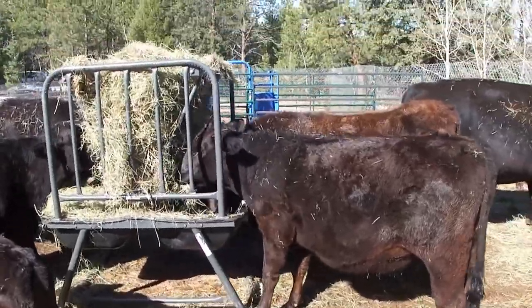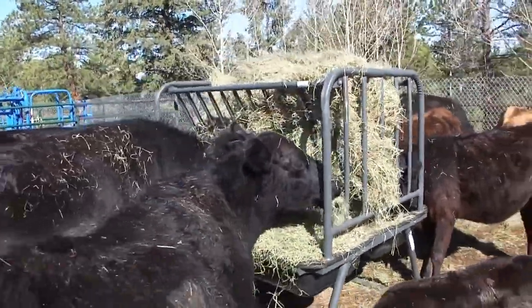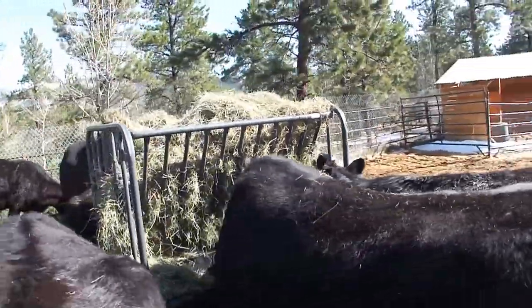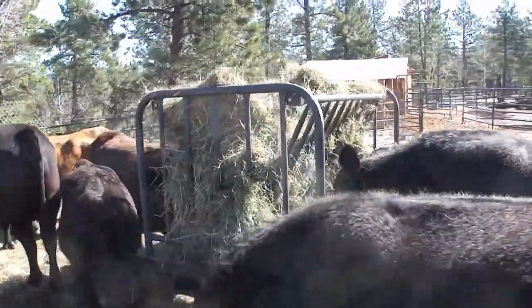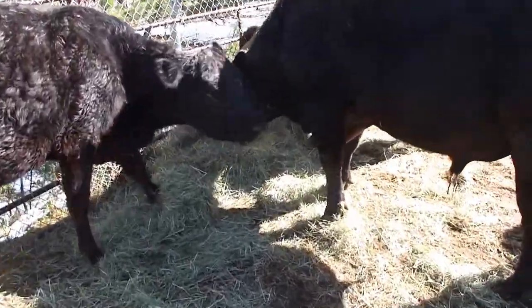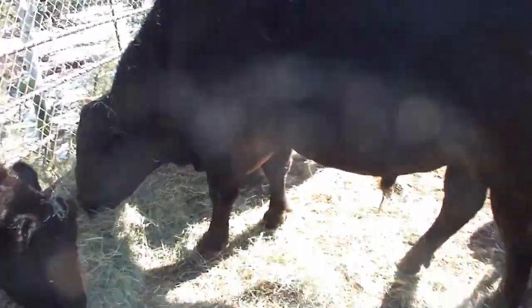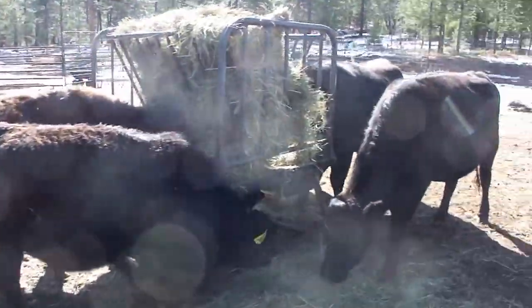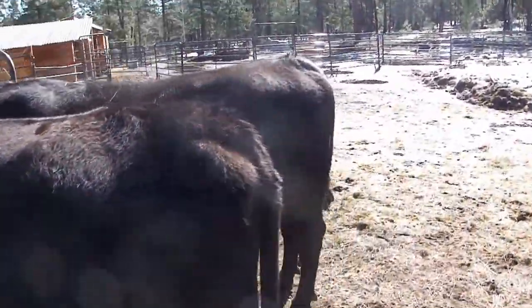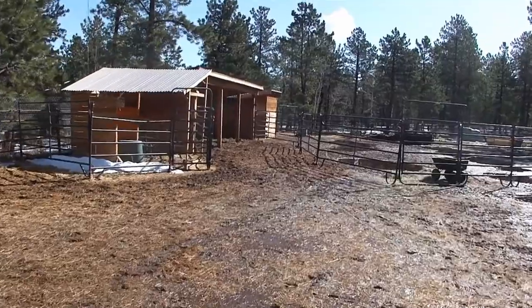Actually this one feeder here is not enough for all my cows, so I have to feed a little bit separately. I just put it up against the fence so they don't spread it out and mess it up. But that's pretty much it. That'll keep them happy for a little bit, and it still gives them access to the loafing shed.